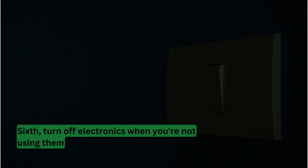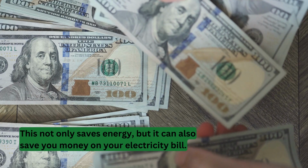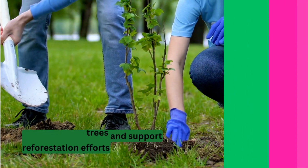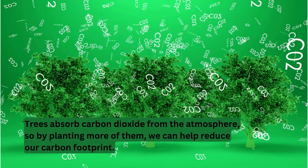Sixth, turn off electronics when you're not using them. This not only saves energy, but it can also save you money on your electricity bill. Seventh, plant trees and support reforestation efforts. Trees absorb carbon dioxide from the atmosphere, so by planting more of them, we can help reduce our carbon footprint.